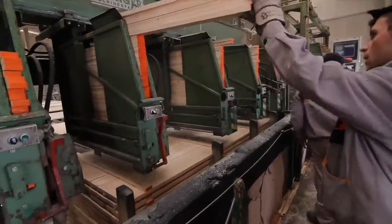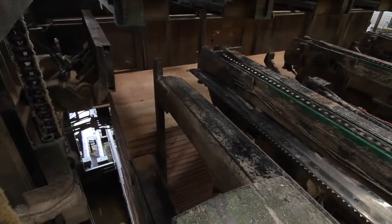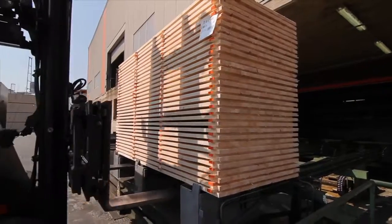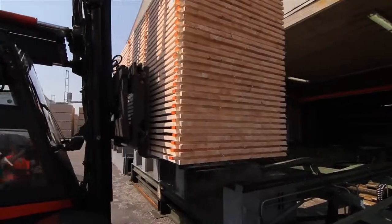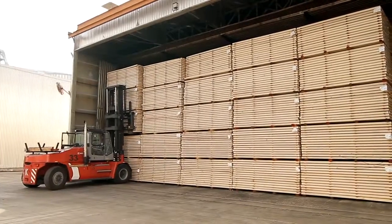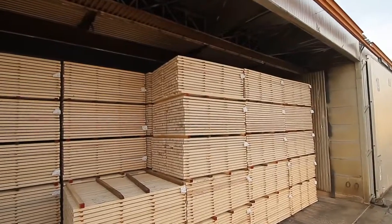Spacers are inserted between the individual layers of timber. Thus, the trimmed timber package becomes ready for the drying process that is to follow. The main part of the trimmed timber produced at Holzindustrie Schweghofer is dried to the degree specified by the customers. Sparing timber drying takes a lot of know-how and experience.